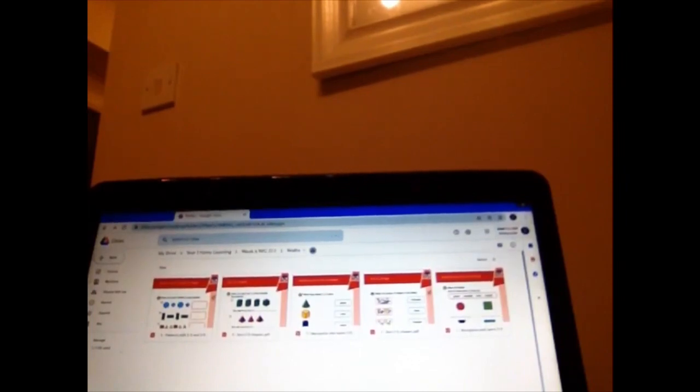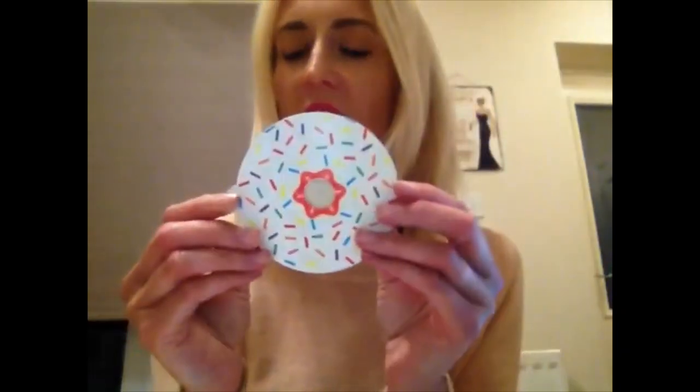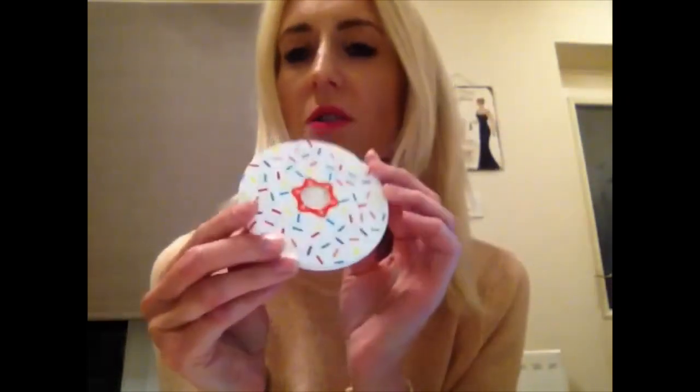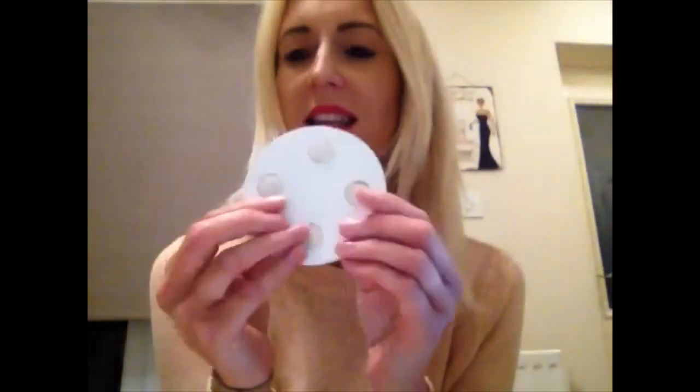I thought perhaps you might like a little extra task with our shape home learning this week. So if you have a look at this, I'd like you to have a little chat or a little debate with your family members and have a think. Is this a circle? Yes or no? And why do you think that? Okay, so why do you think? Is it a circle? Is it a cylinder?